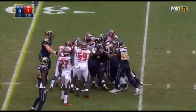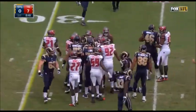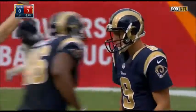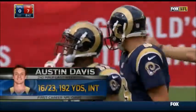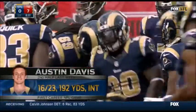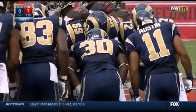20-yard line with their first play, and Zac Stacy gets about 7 yards before Deshaun Goldson makes the play. So Austin Davis making his first NFL start. Those were his numbers in the second half last week. Keep in mind the interception was returned for a touchdown by the Vikings.